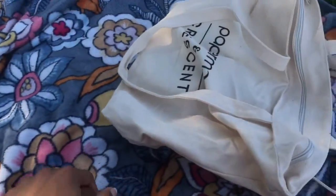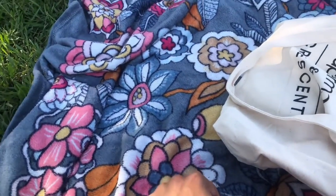Okay, so I just finished eating. We may go take some more photos in other places around the park. But yeah, I just cleaned up.